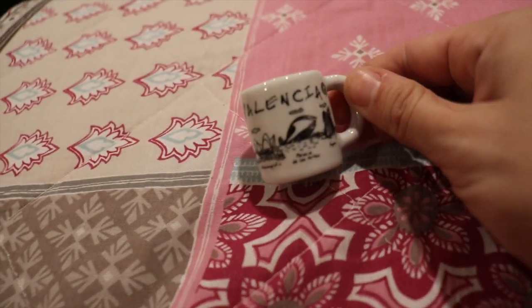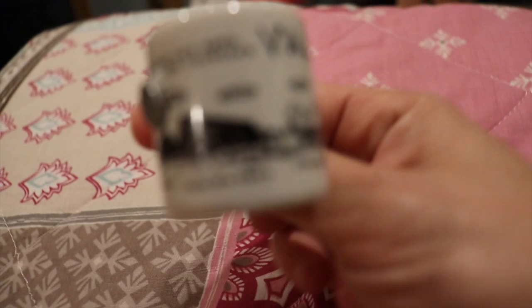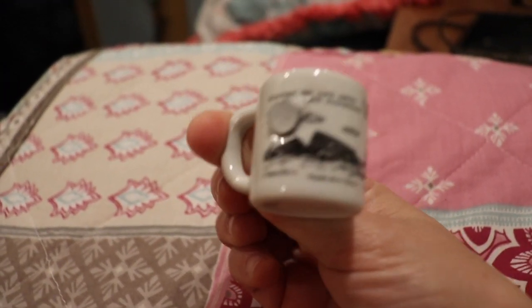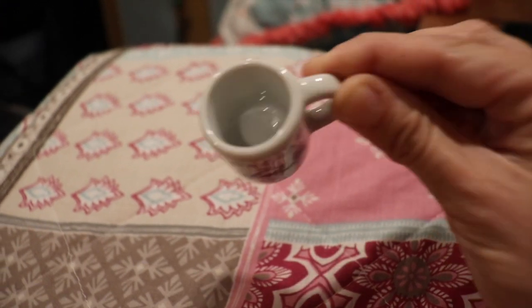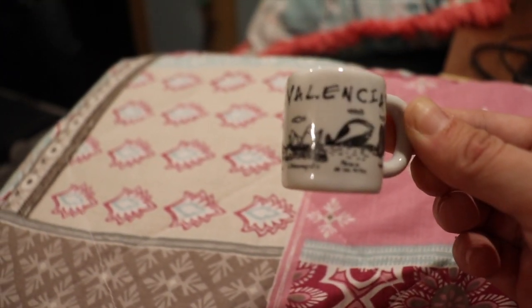Also check out this adorable little magnet I got from Valencia. I think I've shown you guys before, I collect a little magnet from a lot of places. Look, it's so tiny! It's a tiny little mug.